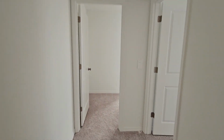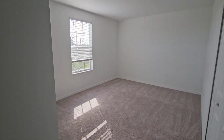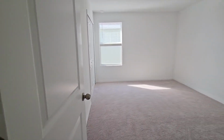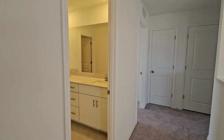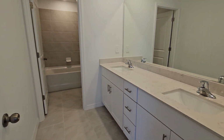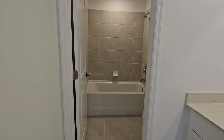Now, we have the rest of the guest bedrooms upstairs here. So you've got this one here back in the corner. You've got another one right here. In between the other guest bedrooms and those, you have the upstairs guest bathroom with the dual sinks, the commode, and the combination tub and shower right there.